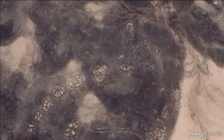Some of these spoked designs that dot Jordan's dark lava fields seem to be positioned in a way that aligns with the sunrise on the winter solstice. A team of scientists with the Aerial Photographic Archive for Archaeology in the Middle East have been investigating wheel structures, also called works of the old men, with satellite imagery available through Google Earth.